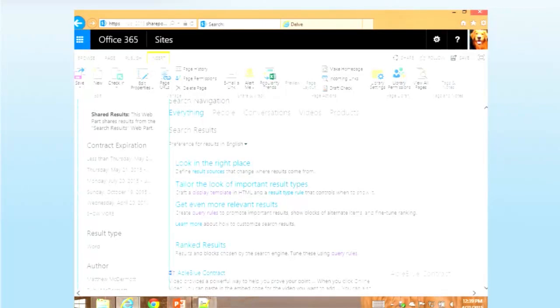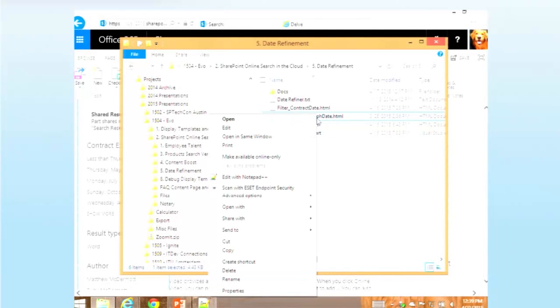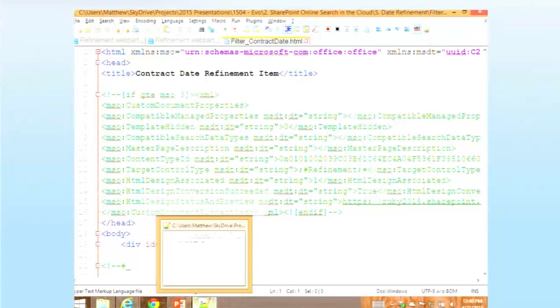So now that we've done that, we now get better refinement, but we're still not quite there. So the last step in this is I created an item filter. This is how we create refiners. And so my filter contract date, if I edit this guy, I just pulled out the default refinement item filter. I renamed the file. I renamed the title so that I could find it in the picker.